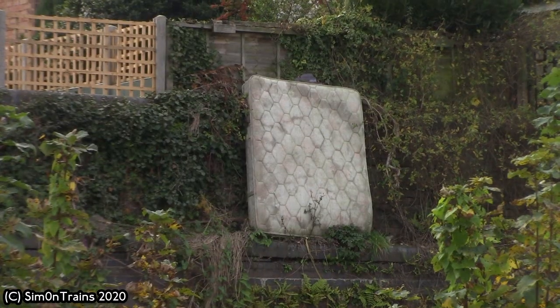But before we leave here, there is a question I want to ask. And it's just over here. How could that mattress over there be standing on that retaining wall still? Interesting thing.